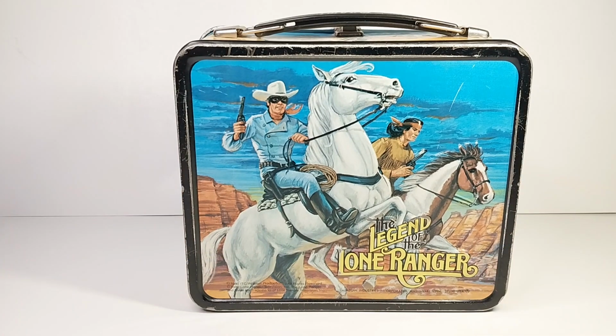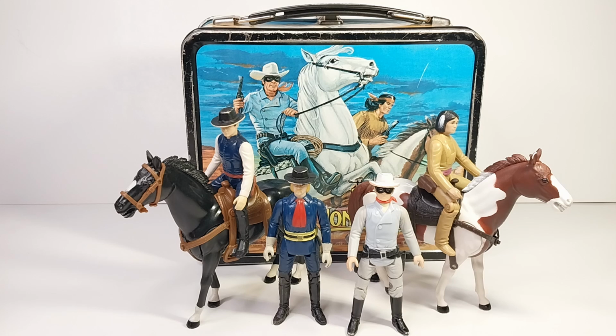So let's take a look at what this looks like with the action figures. Looks pretty good. Nice little diorama with the figures and the lunchbox. This is probably how I'm going to have it set up on my shelf for display.